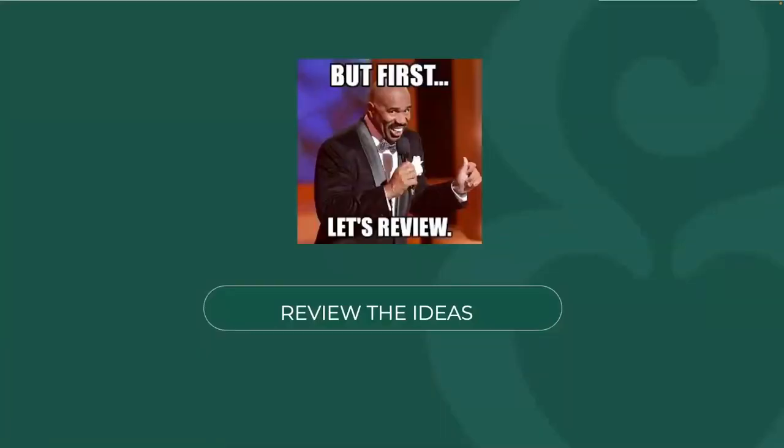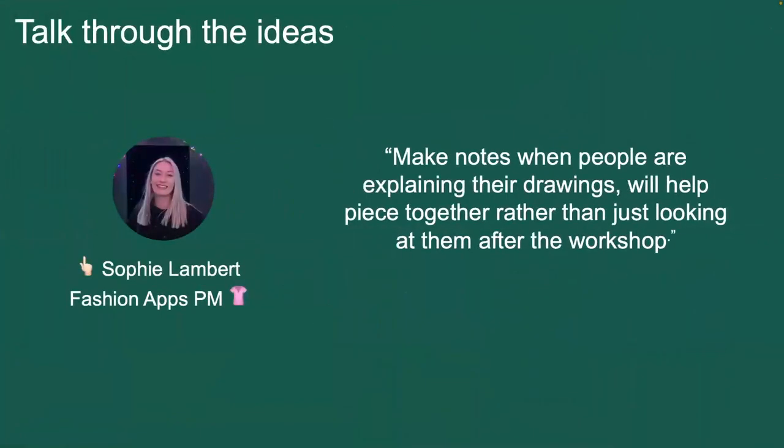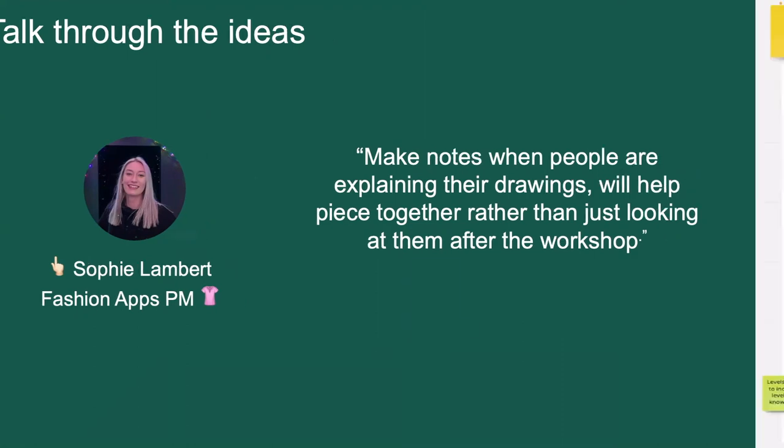Make sure you review the ideas. As we saw from Beth before, there wasn't enough time to go through the ideas, and that's such an important part of Crazy Eights. If you've just got the sketching and not the review of the ideas, you're missing a key step. And Sophie added a little bit of advice when I was asking her about it, which was make notes when people are explaining their drawings, because this will help you piece it together afterwards rather than just when you're looking at them after the workshop.